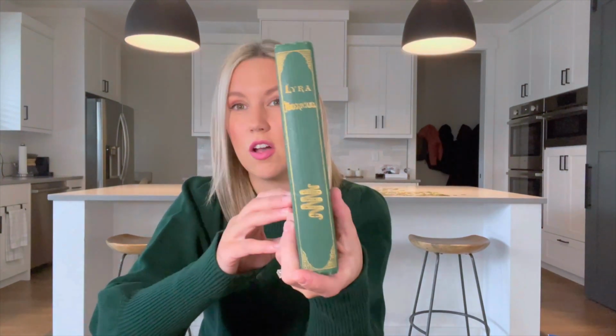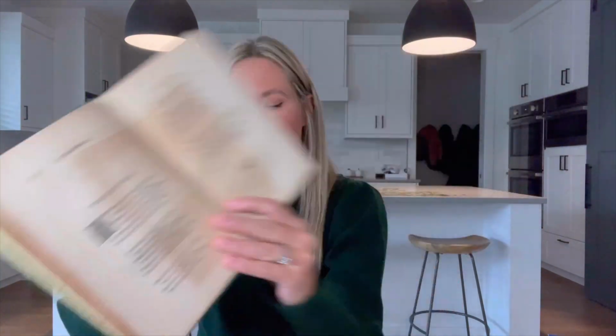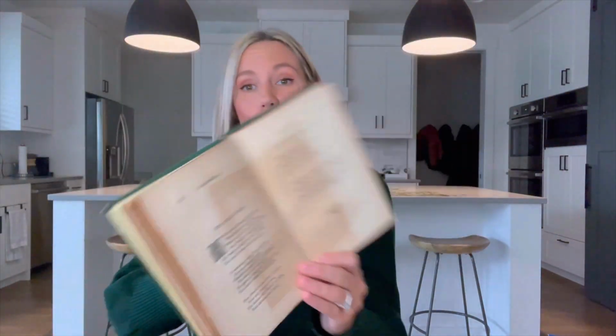So my son has been reading Lyra Heroica, poems throughout the 17th, 18th, and I think early 1900s, based on the history that we're studying. And then I also picked up Lyra Americana for him because he's almost done with Lyra Heroica. He loves poetry, loves reading it every day. These are just beautiful, beautiful, wow, see, these are old books. I love getting old books though.